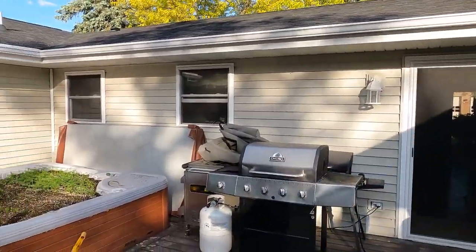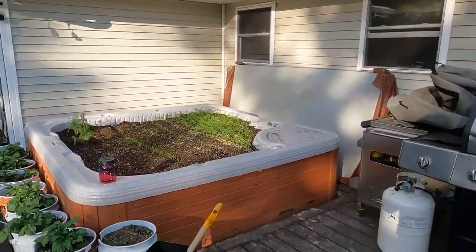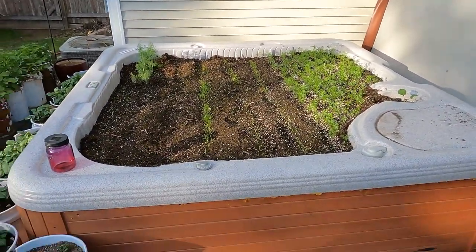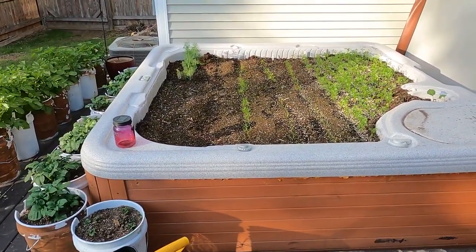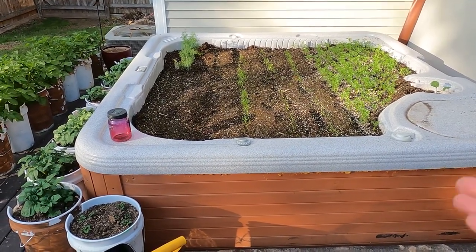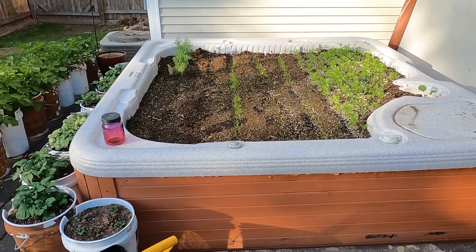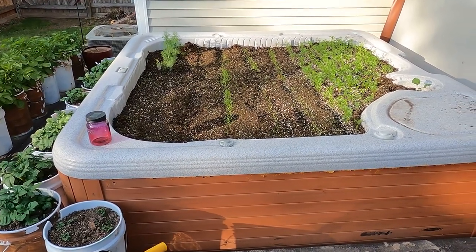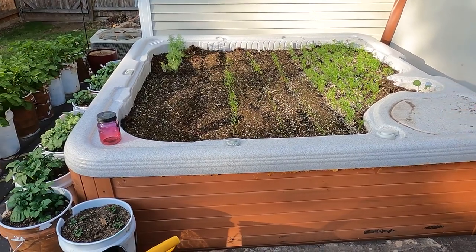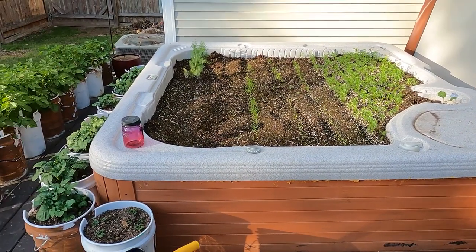So one of the first things we did is we converted our hot tub into a garden. Why would anybody do this? Because it was broken beyond repair, it's very old, and getting new ones is really tough. So until we can get a new one and prices become less insane, we're going to just have it grow food for us. Obviously, wash it out.